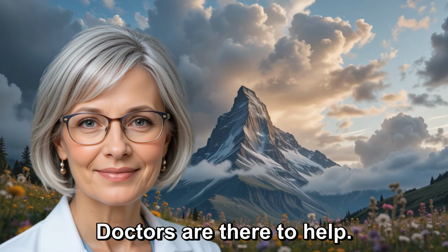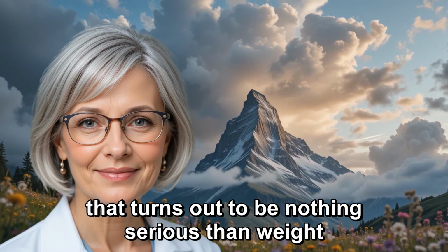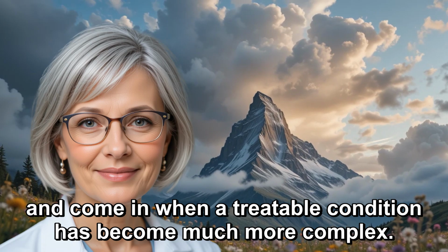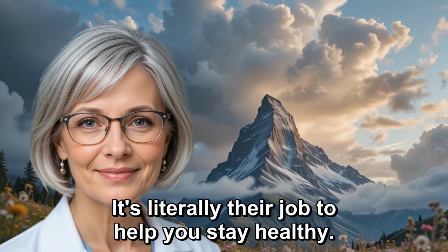Doctors are there to help, and they would much rather you come in to get something checked that turns out to be nothing serious than wait and come in when a treatable condition has become much more complex. Don't apologize for bothering them. It's literally their job to help you stay healthy.